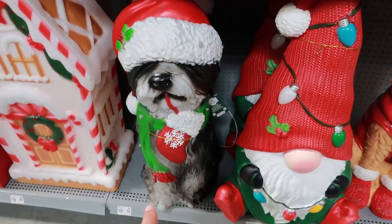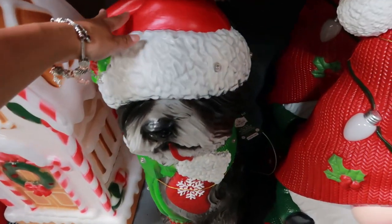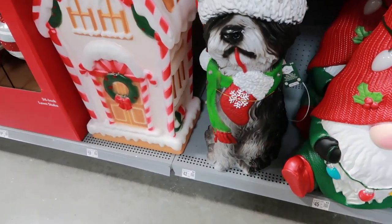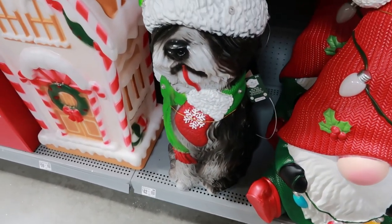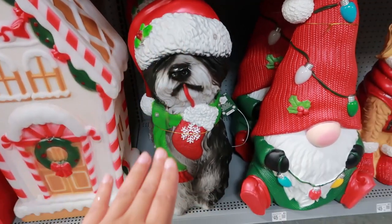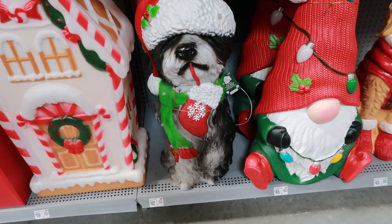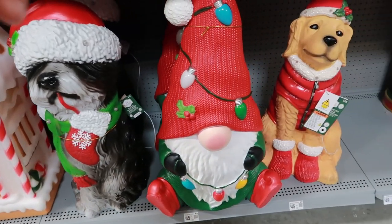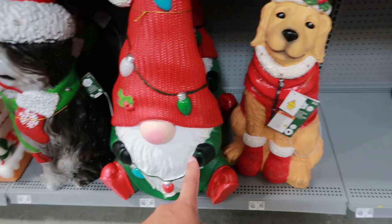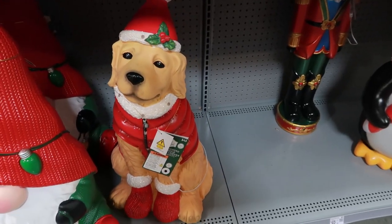Oh, this is the doggy. Here we go. Here he is. Hello. And he lights up and he is $42. I don't know if I can click something for it to light up. Not sure, but his eyes are covered with his little Christmas hat. It's cute. Then we got a gnome. And I bet this one lights up too. This is $45. A golden retriever for $45.